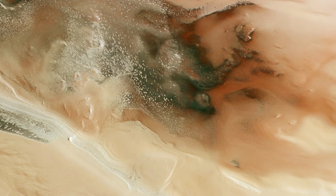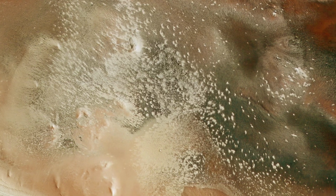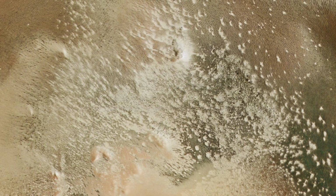You'll also see bright fans. These occur when ice condenses on top of the dark fans made by dust blasted out from underground gas pockets. As temperatures drop, water vapor in the atmosphere sublimates and forms a frost layer on top of the existing dark material, creating a bright reflective surface.